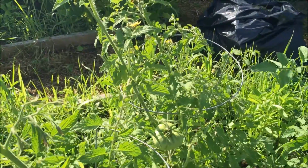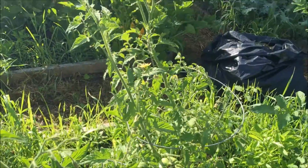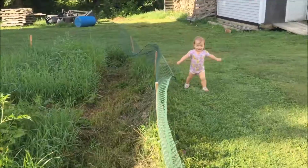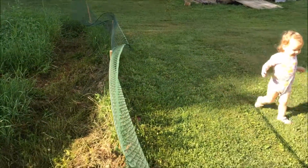This is another tomato plant right here. They're growing super high. Hi, Lucy. What you doing?